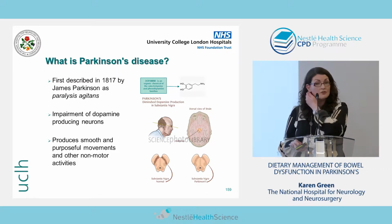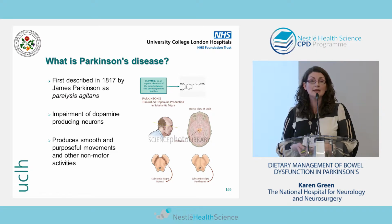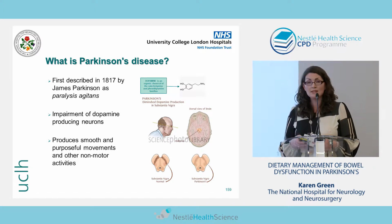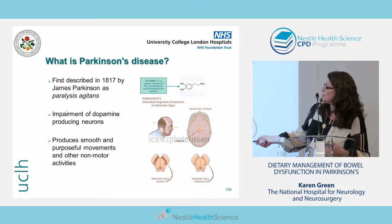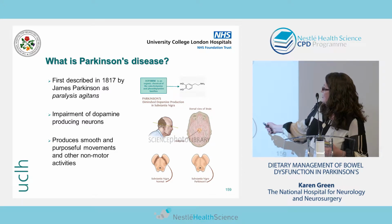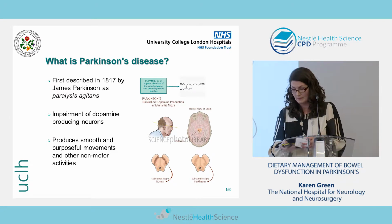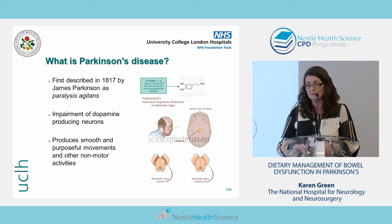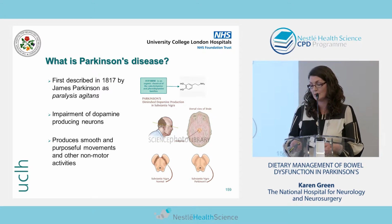So what is Parkinson's disease? It's a chronic neurodegenerative disease. It was first described in 1817 by James Parkinson, who was a surgeon in London. He wrote an essay describing 6 patients he had seen, 6 people he had seen walking down the street. He hadn't actually assessed these patients. So what is it? It's basically an impairment of the dopamine-producing neurons in the substantia nigra. This is the normal substantia nigra, so you've got your dopamine cells here, and this is what happens in Parkinson's, so you're losing your dopamine. And what is the function of dopamine? Well, it produces smooth, purposeful movements and other non-motor activities.